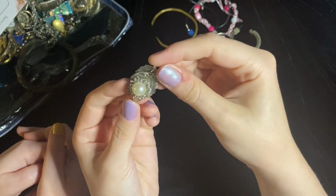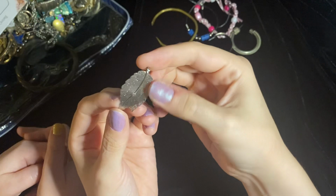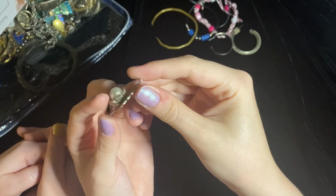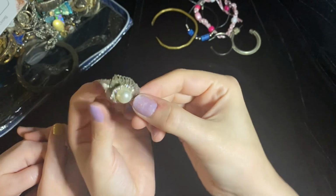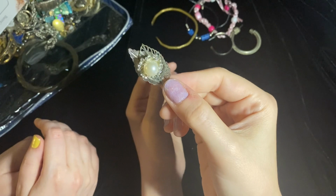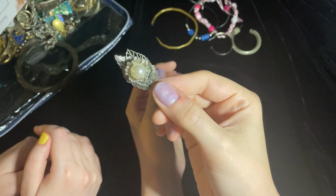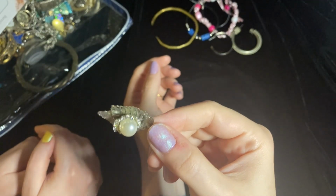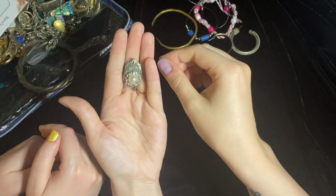It's not a brooch, is it? I don't think so. There's a hole there, but I think that was just from the making of it. Yeah, I don't know. It's like two leaves. That's really pretty. Pearl and diamante-like rhinestones on it. That's really cute. Kind of makes me think of a lily pad, like a pearl on it or something.